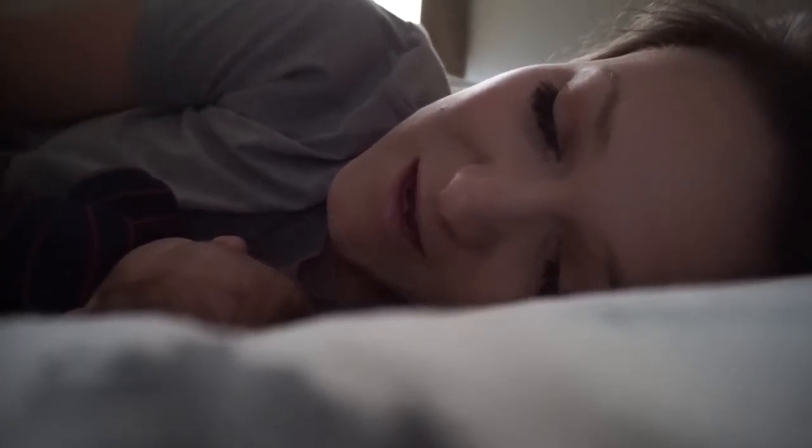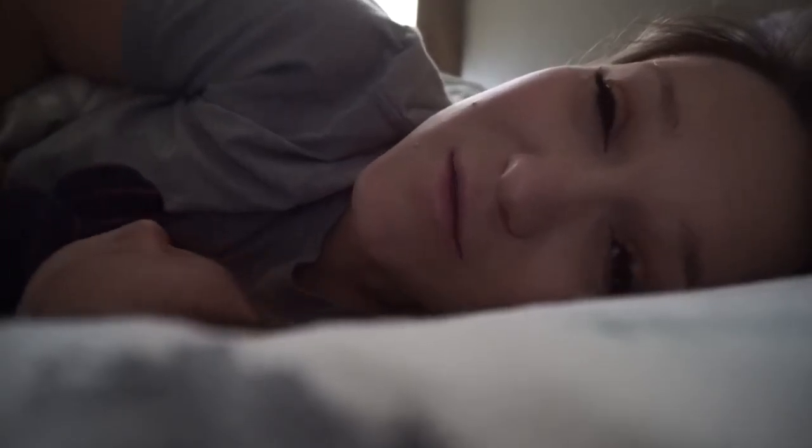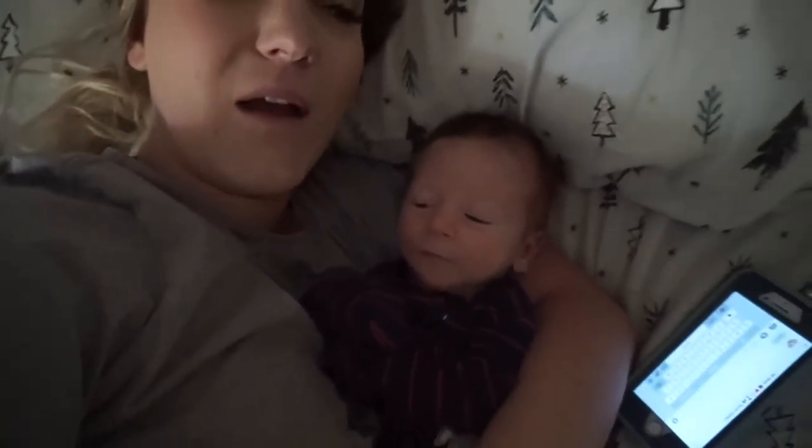Right now it is 10 o'clock in the morning and we just finished feeding, so we're snuggling a little bit. In the middle of the night I like to change Cash's diaper first and then feed him.